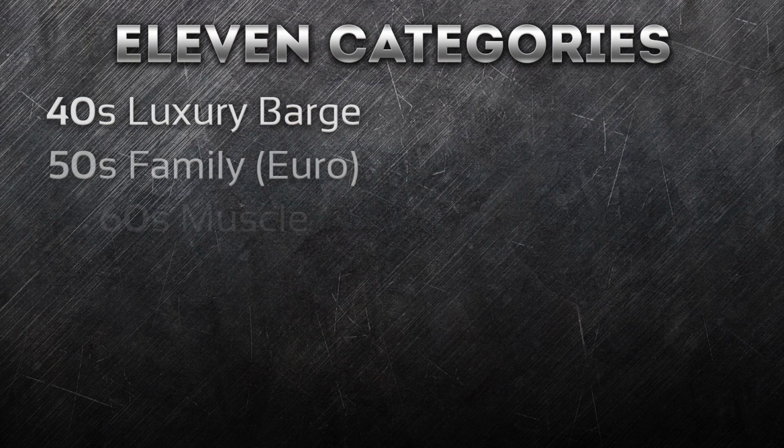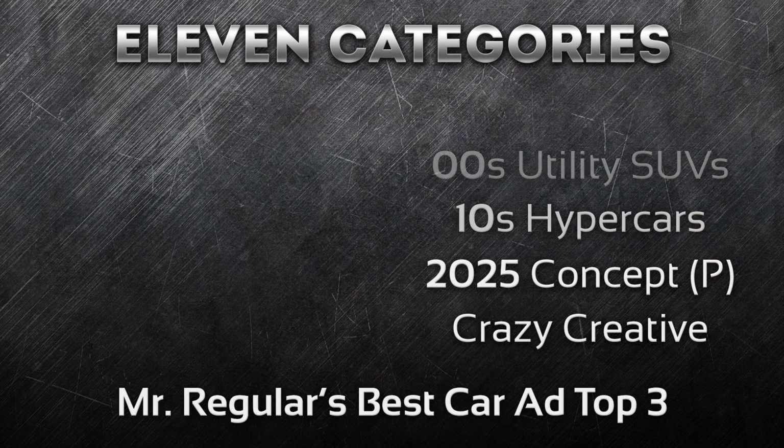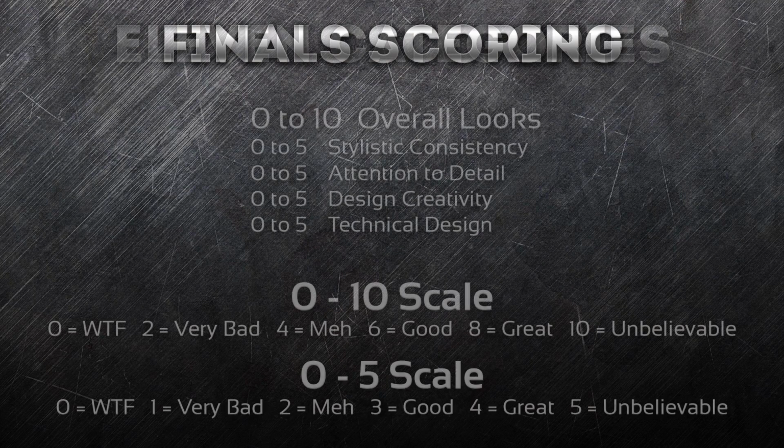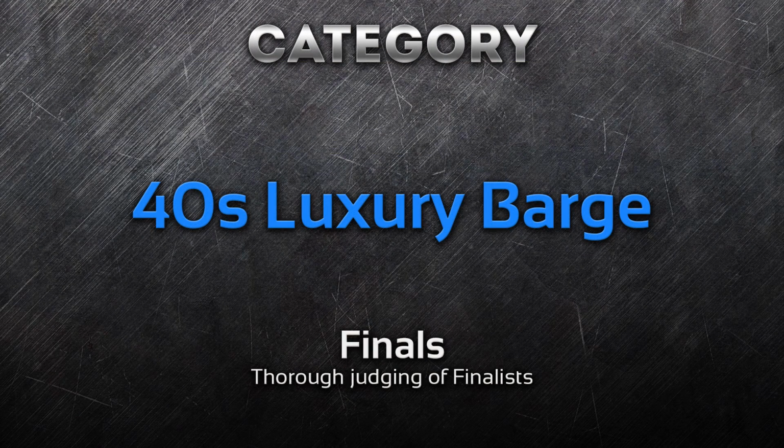The categories span from way back 40s luxury barges all the way to futuristic concept cars. The finals are judged in more detail on a scale from 0 to 10 in the main category and on a scale of 0 to 5 in 4 secondary categories for a maximum score of 30 points in total. At the end, there can only be one to claim victory in the category. Today we shall find out who will win in the 40s luxury barge category.